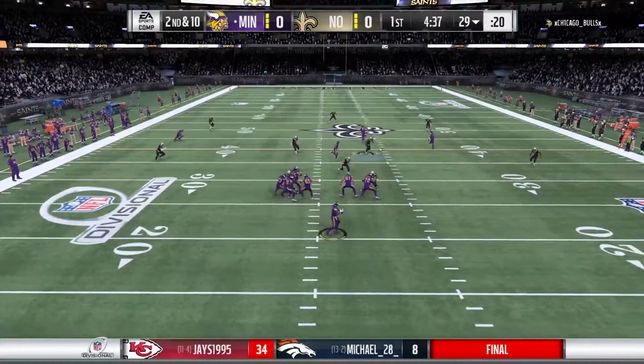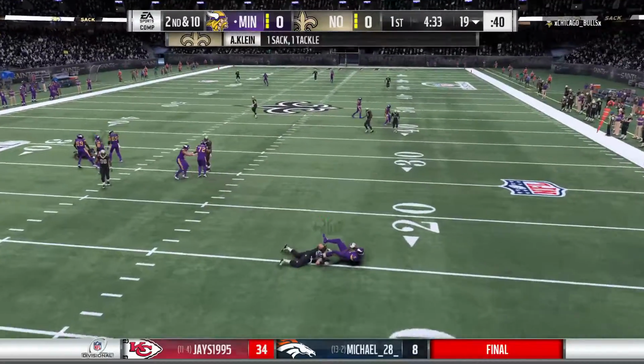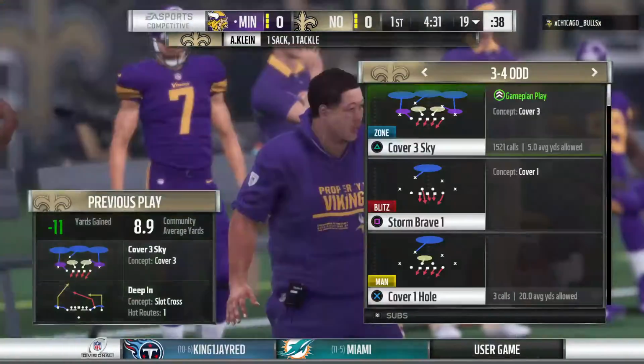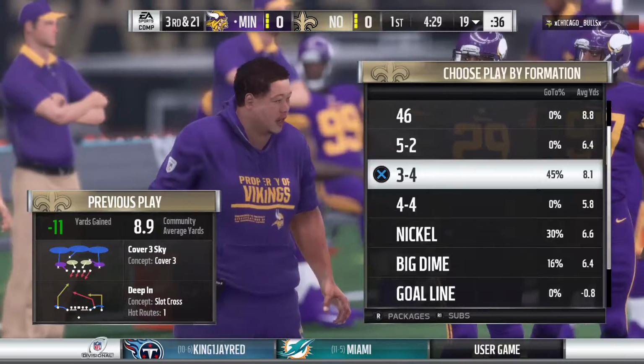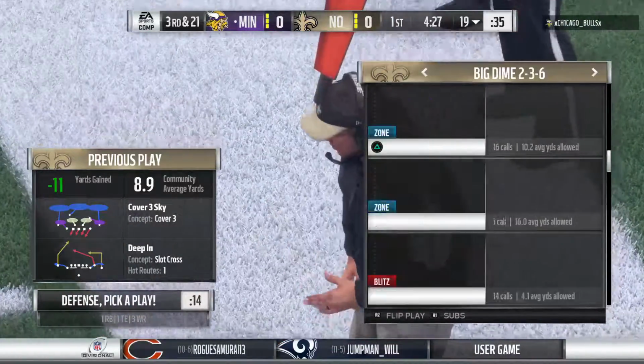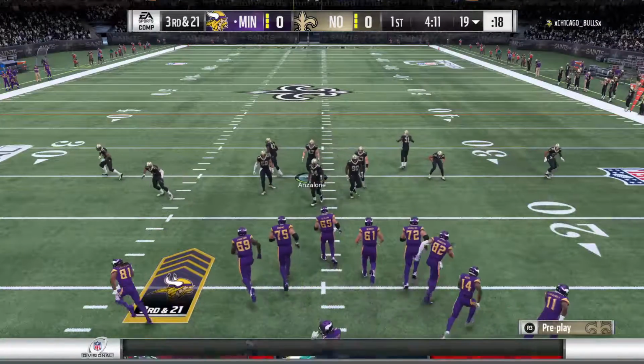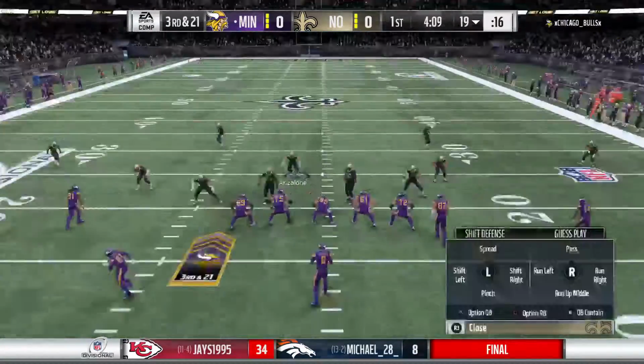From the shotgun, it's Bridgewater. Escape, and he's going to have to eat this one as down he goes. A.J. Klein coming in from his outside linebacker spot. He buries him for a loss of 10 or 11. Third and long now after the sack, and we'll see if Bridgewater has a response.